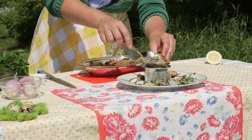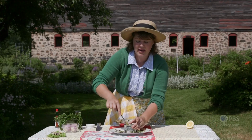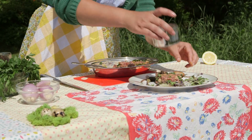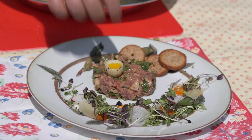So when I plate it, I want it to look really beautiful. So I'm going to get a little help from just a little can is going to be my guide. If you do this ahead of time, just make sure that you put the mixture back in the fridge to chill. Look at that. And then you can top that off with a little quail egg to be extra pretty.